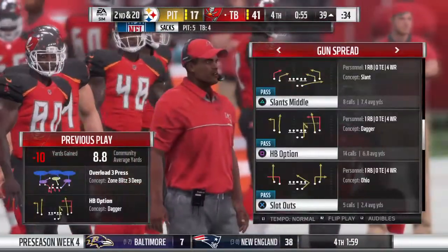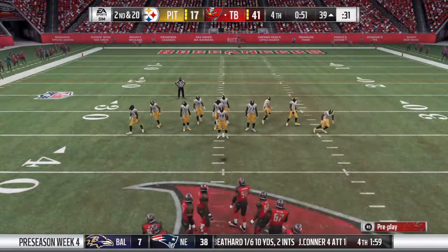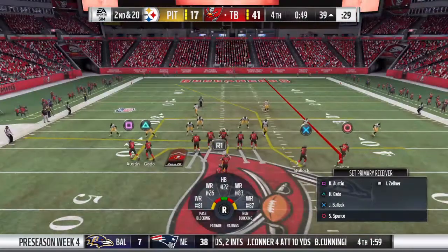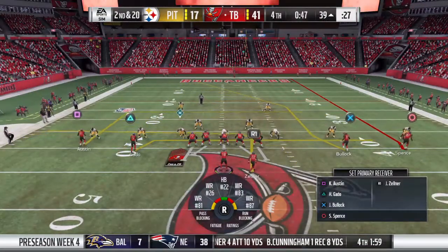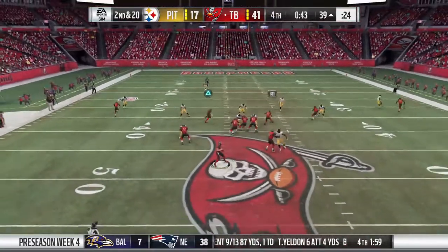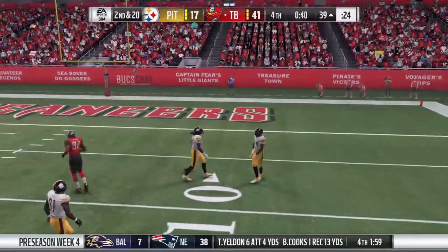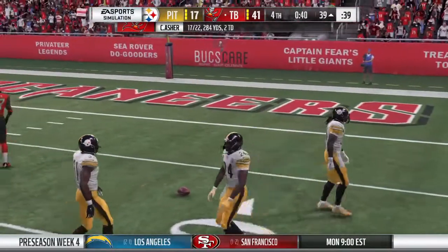The amount of sacks that they've absorbed in this game is absolutely extraordinary. Let's just face it. This offensive line, flat out, cannot handle this pass rush. It's been demonstrated time and time again. Now it looks like he'll throw here. And it's knocked away and incomplete.